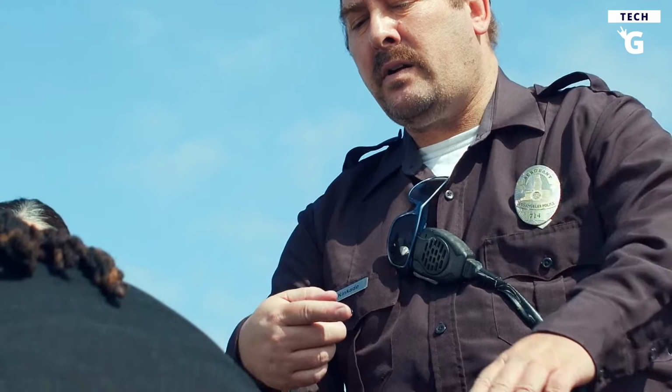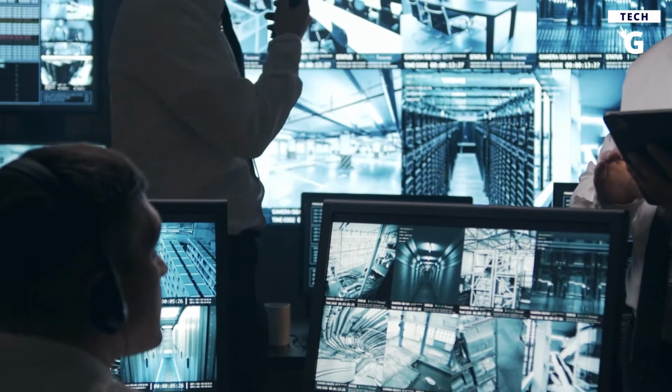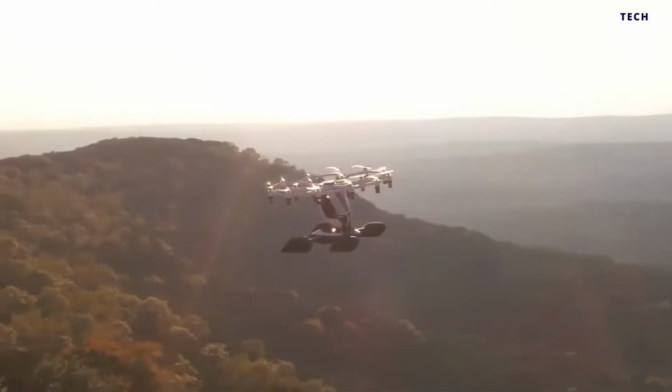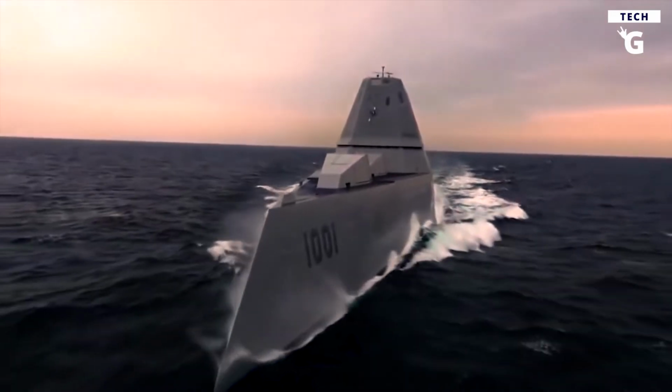If a police officer could know a person's criminal record just by taking one look at them? How amazing would it be if they could precisely predict when and where violent events would happen? Although we're not there yet, the technology in today's video indicates that we are not too far off.